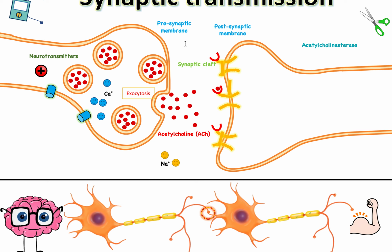So, in this space all along, we had sodium, but sodium couldn't enter because it was closed, okay? So, all along we had sodium, but sodium couldn't enter as the receptors were closed, or this channel was closed. But in the presence of this neurotransmitter, it opens. So now sodium can go in, it can diffuse in.